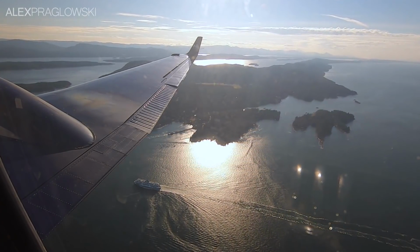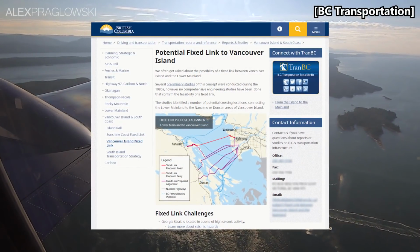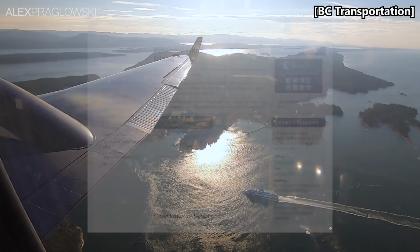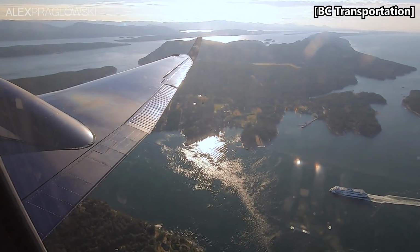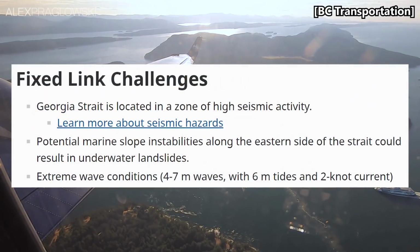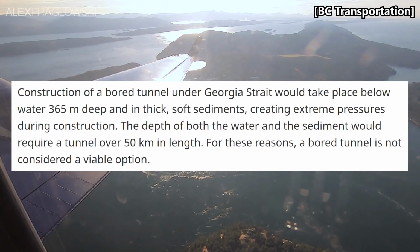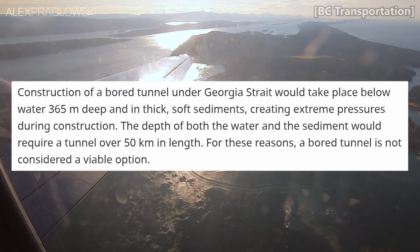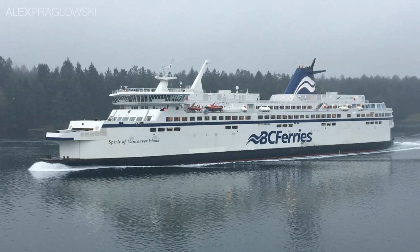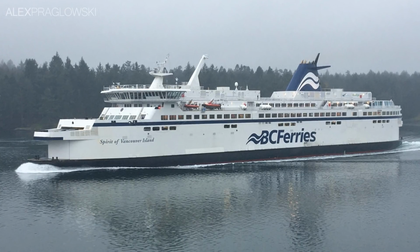Some sort of fixed link between the island and the mainland would undoubtedly be a time saver, and it's a question that comes up often enough that the provincial government found it necessary to make a webpage on that exact topic. According to BC Transportation, there are some notable engineering challenges with any bridge or tunnel in the Strait of Georgia, including seismic activity, high winds and waves, depths of water up to 365 meters, and soft sediment on the ocean bed, making a tunnel difficult to bore. Those factors all combined make building a fixed road link a definite challenge, both physically and financially.